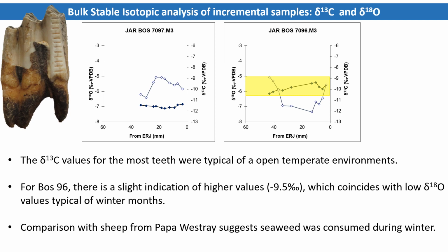So we did the same analysis of cattle teeth from Gordon Childe's excavation, and we found that most of the teeth were typical of an open temperate environment. However, one tooth suggested that during winter it was consuming a plant source that had a relatively higher carbon value. And when we compared this to the range in values that they got from those Papa Westray sheep, it would suggest that seaweed is being consumed during winter.